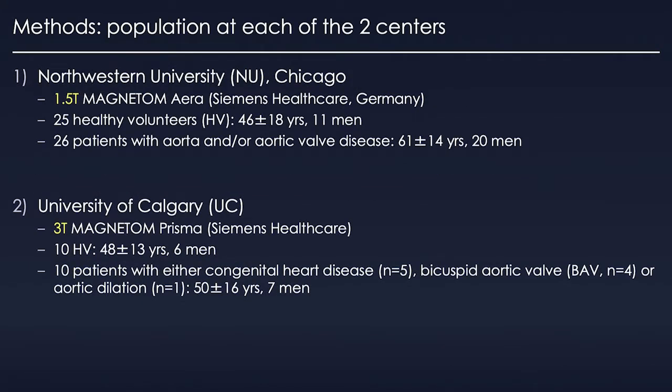So subjects were prospectively included at both Northwestern University in Chicago and University of Calgary. Data at Northwestern were acquired on a 1.5 Tesla scanner in 25 healthy volunteers and 26 patients with aortic and/or aortic valve disease. Data in Calgary were acquired on a 3 Tesla scanner in 10 healthy volunteers and 10 patients with different conditions.